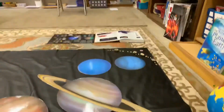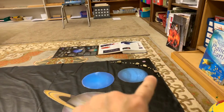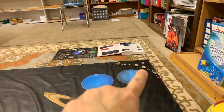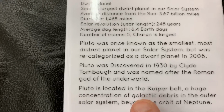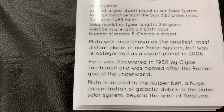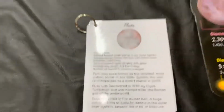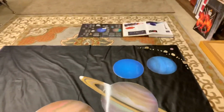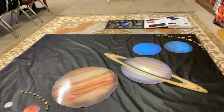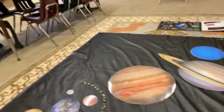That's all the debris in the solar system with some very super large asteroids. And the Kuiper Belt is a huge concentration of galactic debris in the outer solar system beyond the orbit of Neptune. Wow. That's a lot of interesting stuff about Pluto, and we're going to talk about it. Oh, yeah. I'll tell you more about it in a minute.